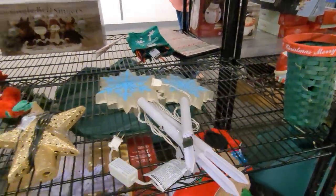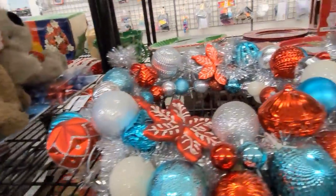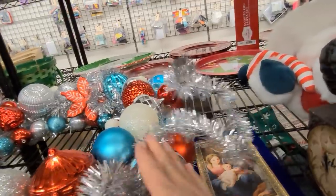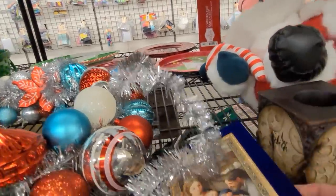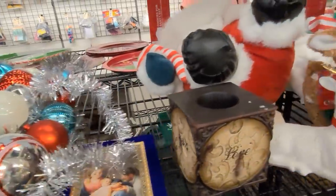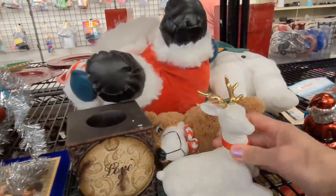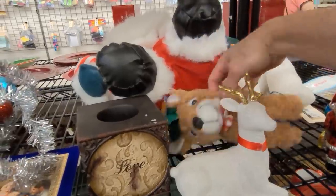This is so exciting. So many Christmas goodies to look through. Another wreath. That's a very patriotic wreath, that one. One of those velvet Christmas cards. There was a box of these here the other week. I wonder if it came out of that. Little reindeer. Sadly, some damage on him.